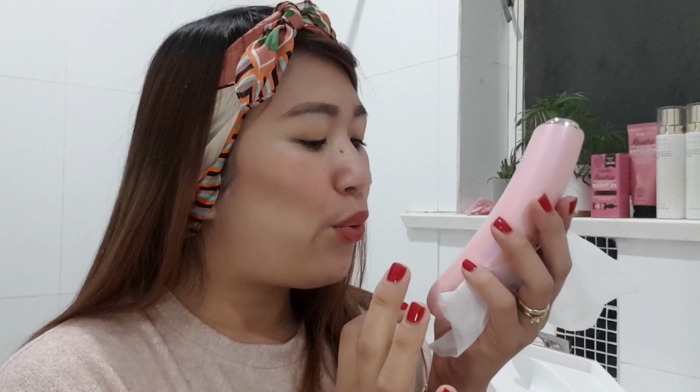You have buttons here and another button there. And around, maybe this is where the air comes out from these little holes. And that's the screen. I think that's where the lights come out. Yeah, I love it.